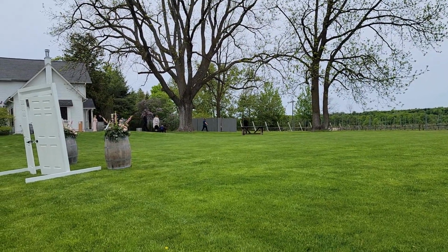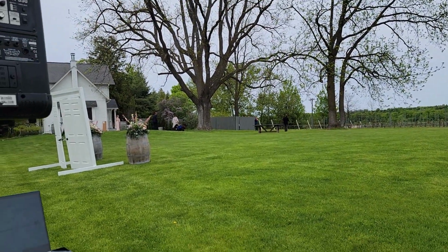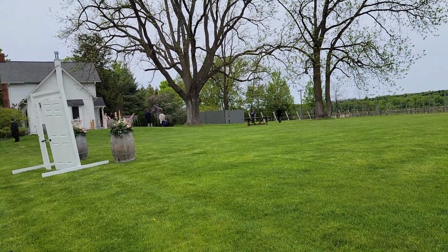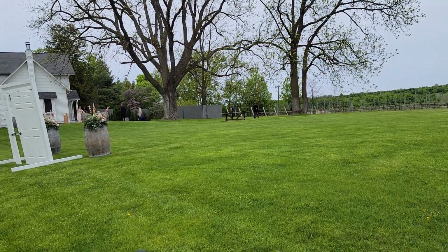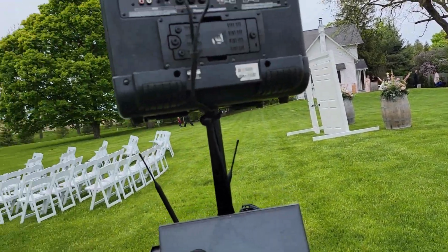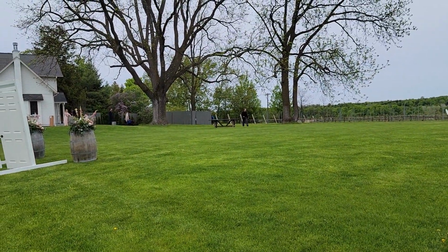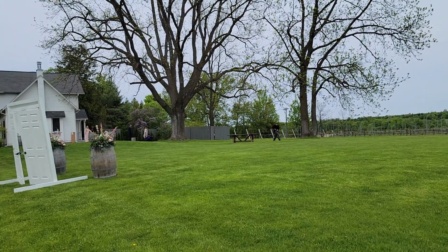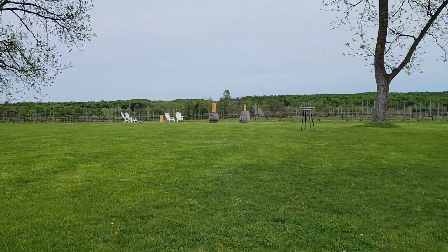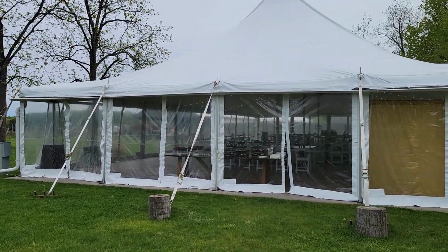I've done a lot of ceremonies here. You don't need the radios, but it's good to have just in case you need it, because if I need to check in on something over there, I don't have to go sprinting all the way to the house and leave the system. So it helps me be prepared, and we are ready to go. It looks like the guests should be arriving soon. This is beautiful Aurora Cellars.